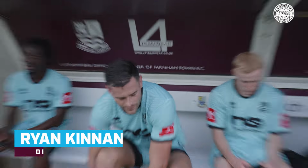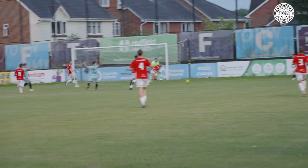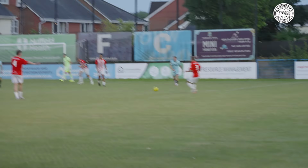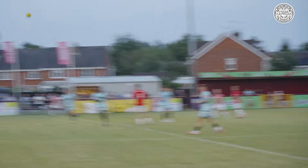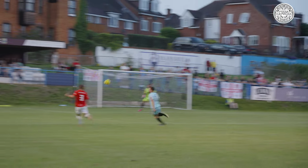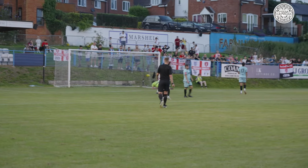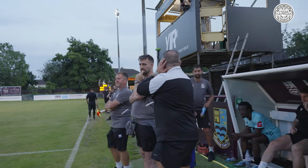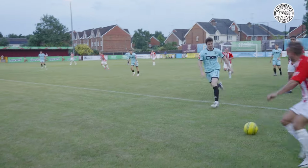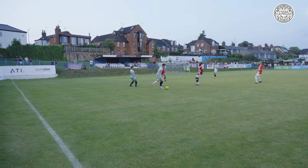Behind the centre back. Yeah, just behind the middle one. Will they be punished straight away? The shot has found the back of the net. Well, Farnham should really have been ahead moments ago. Don't need to foul. Don't need to foul. Good.